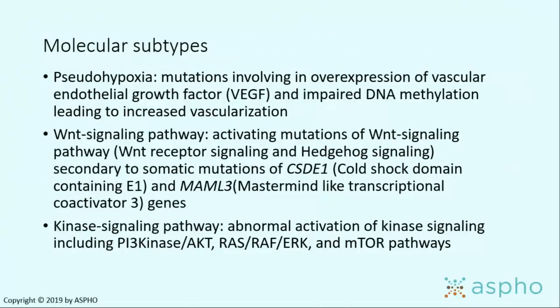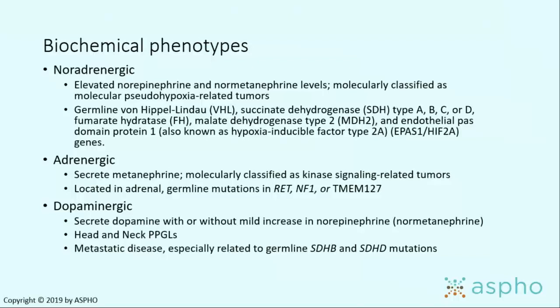Again, there are molecular subtypes, and I just have these here because of interest. They help potentially guide therapeutic options with molecularly based therapies in this disease. And then again, biochemical phenotypes where you have those tumors that secrete certain byproducts of adrenaline, so the noradrenergic, the adrenergic, and the dopaminergic. And again, these are important primarily because they are each associated with specific germline mutations that may put patients at risk for developing these tumors.